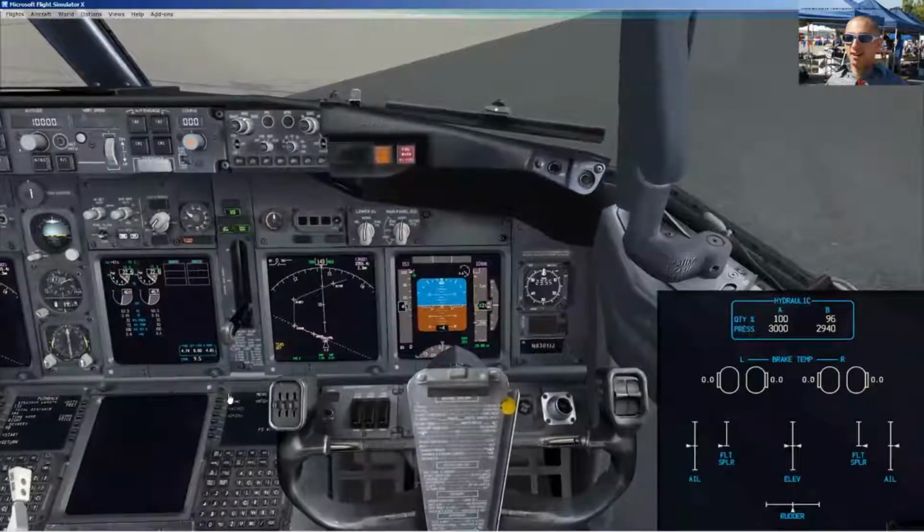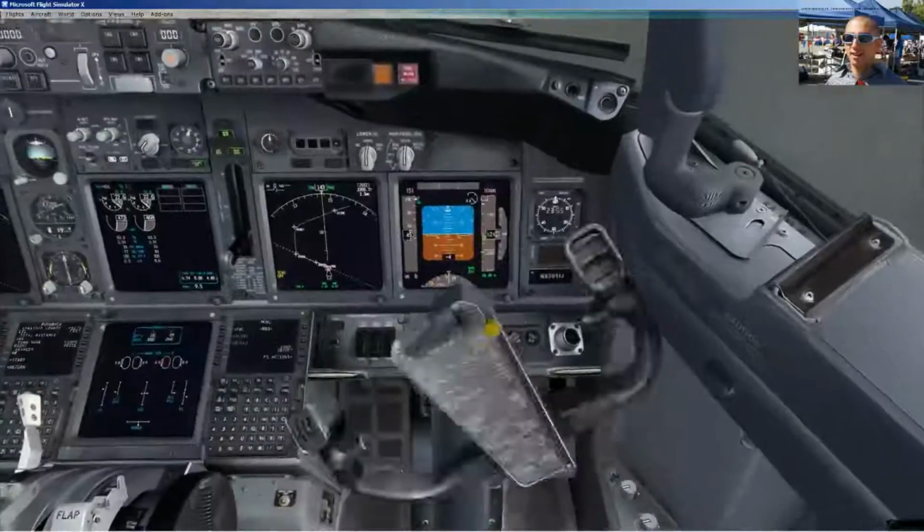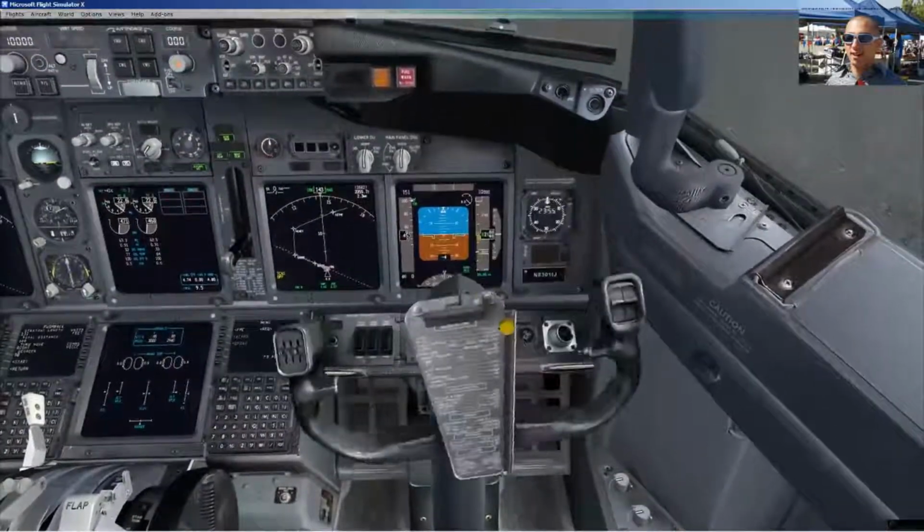So let's go ahead and do a flight control check here. Left aileron, left spoiler goes up. Up elevator. Right aileron. Down elevator. Got right rudder. And we got left rudder. Flight controls are free and correct.